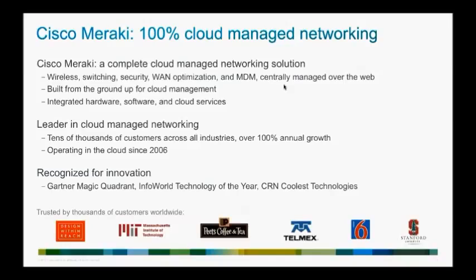The Meraki solution is really the leader in cloud-managed networking. There are tens of thousands of customers that have deployed the solution across all kinds of industries. And recently, we've been seeing tremendous growth, in fact, over 100% annual growth. And we've been operating in the cloud since 2006. And over those years, we've been recognized not only by those tens of thousands of customers, but also by outside organizations for our innovation. For example, CRN, InfoWorld, and Gartner with their Magic Quadrant for wired and wireless LAN infrastructure.